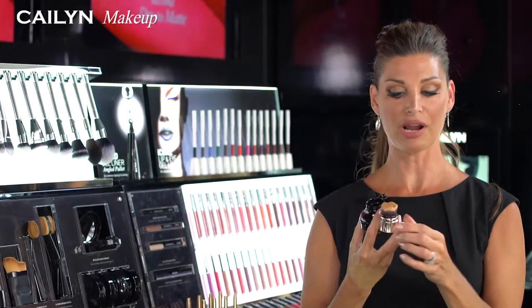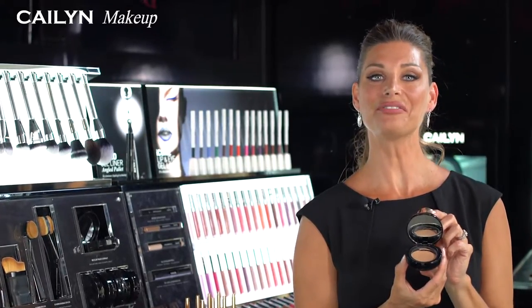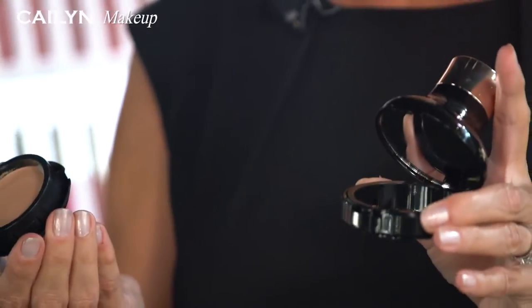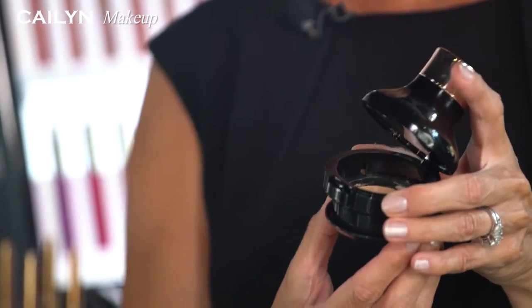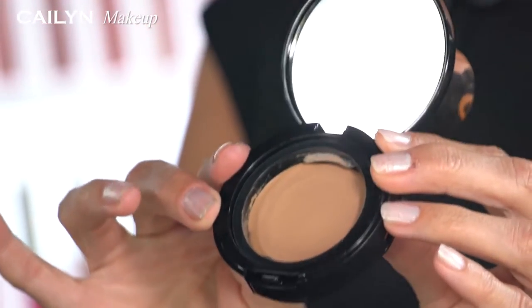When you're done using the brush, you're going to simply lift up the brush protector, stick it back into the base and the top of the packaging. It also contains an eco-friendly refill. Simply press the two sides of the compact, release, stick your new refill in, and you're good to go.